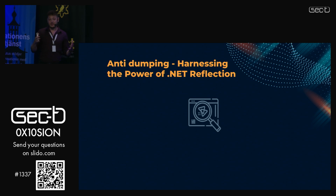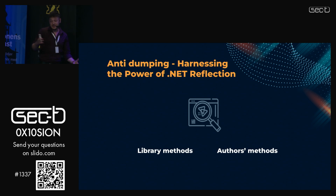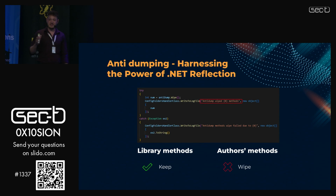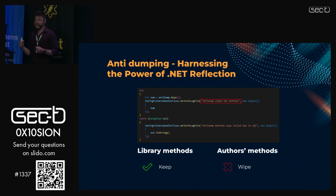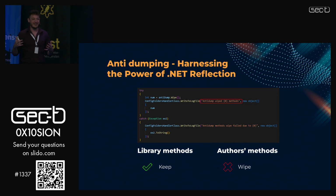Kazuar's code is composed of a combination of .NET library methods and custom methods which were created by the authors of the malware. Now, when Kazuar is running in memory, it goes over the references to all its methods. And if it is a reference to a .NET library method, it will keep it as is. But if it is a reference to a custom method, it will wipe the reference. So now if we try to dump Kazuar from memory and analyze the code this way, everything is going to be messed up, and our job will be a lot harder.